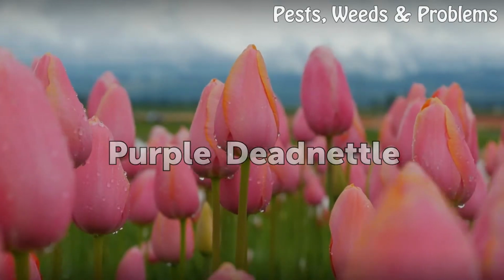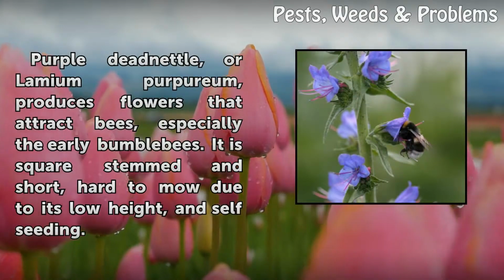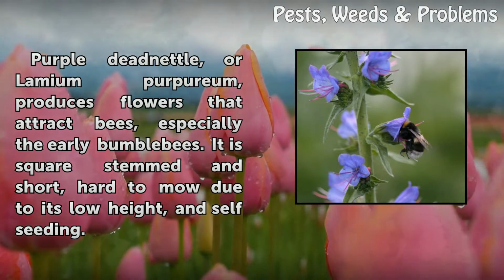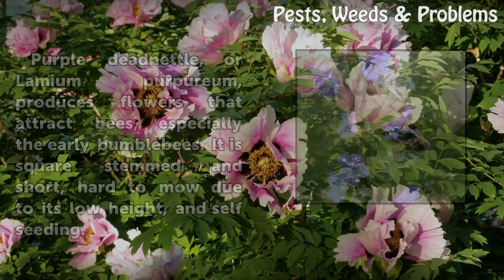Purple deadnettle. Purple deadnettle, or Lamium purpureum, produces flowers that attract bees, especially the early bumblebees. It is square-stemmed and short, hard to mow due to its low height, and self-seeding.